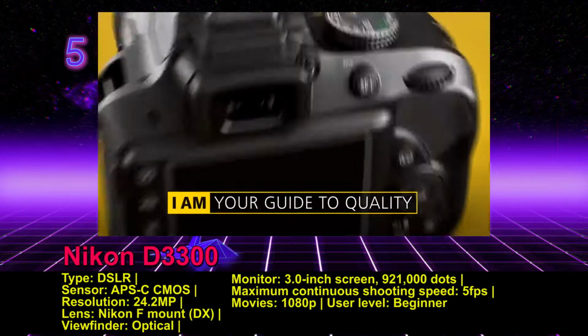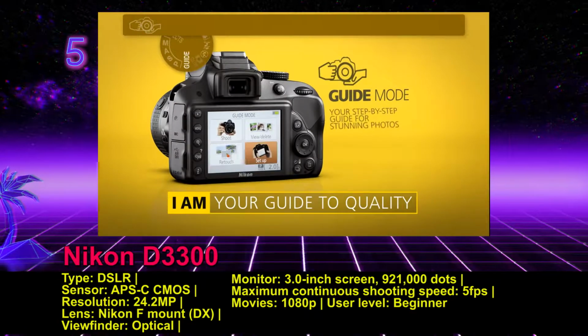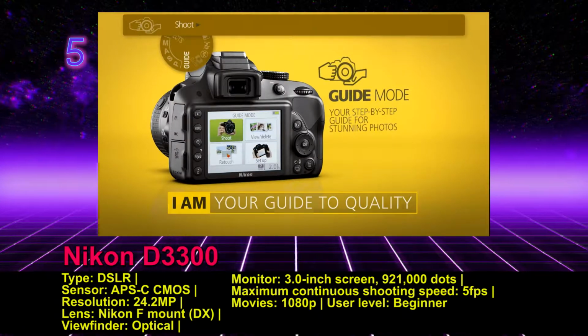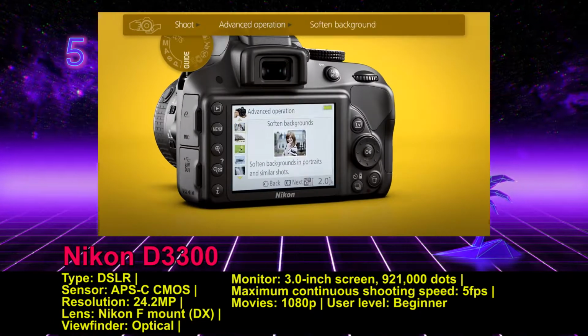This is also a very easy camera to live with. Thanks to its clever guide mode, it's great for first-time users, as it gives real-time explanations of important features to help you learn as you shoot.